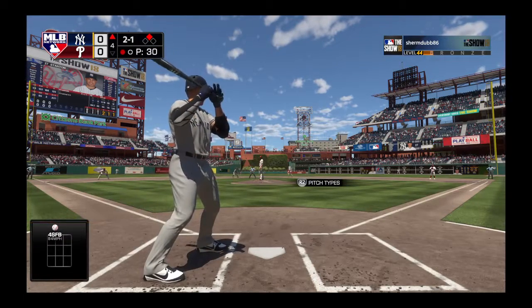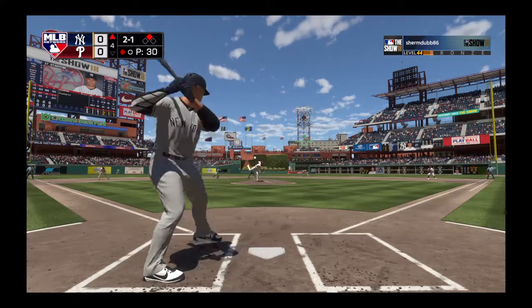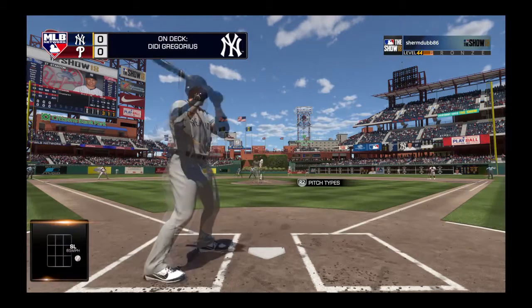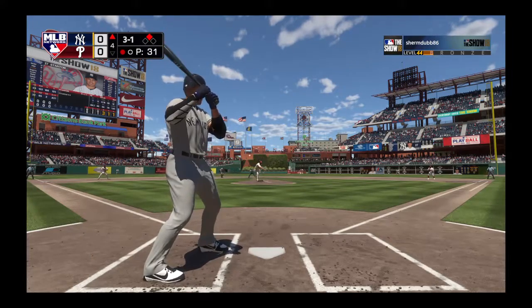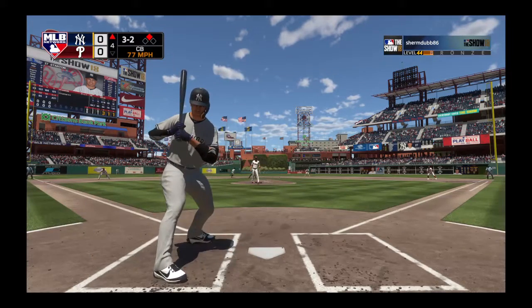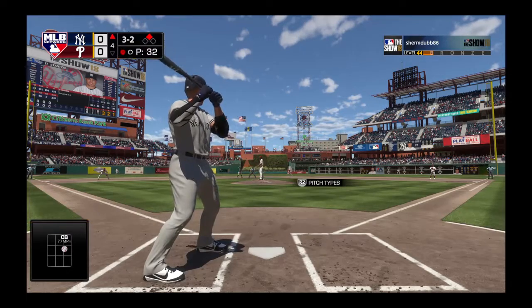Looked like he just tried to do too much with that fastball right there. He overthrew it a little bit. That's pretty much the case when you airmail a fastball like that. 3-1 to him now. He's set. Here's the 3-1. A breaking ball over the outside corner for strike 2.